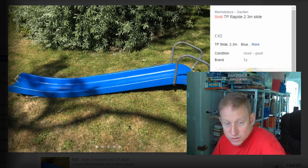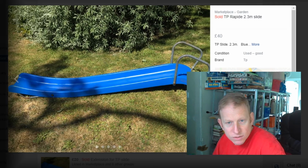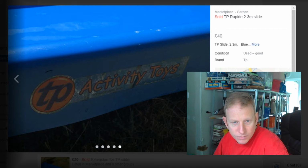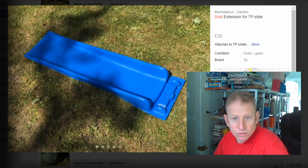This was a sale that also sold on that really hot summer's day. This is a T-piece slide. I've actually got two of these. I've got a 3 metre one and I've got a 2.3 metre. The 2.3 metre one sold, and the person offered me £30 for it. I was happy to see that gone because these have been in the way for many years. My kids are too big to use them now, so I don't need it. I haven't got the frame anymore that this went with, but what somebody wanted to do was attach it to their tree house, which is perfect. So they bought that, but when they were there they also bought this, which is an extension for the slide.